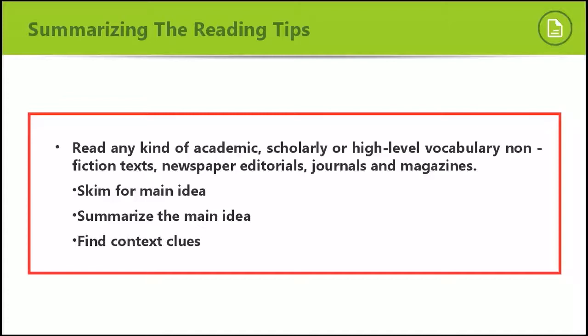Don't always take TOEFL iBT; you can take IELTS, you can take GRE, you can take BIC, any kind of reading material, because all of them provide enough academic, scholarly, or high-level vocabulary nonfiction texts.